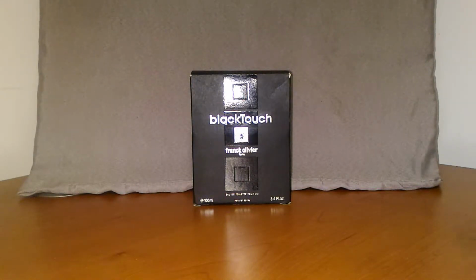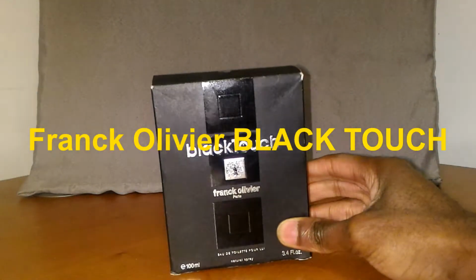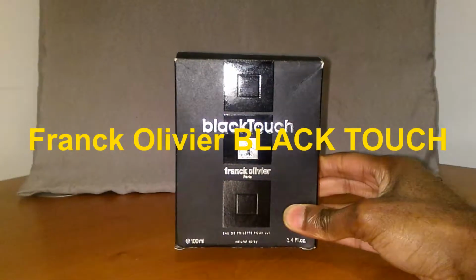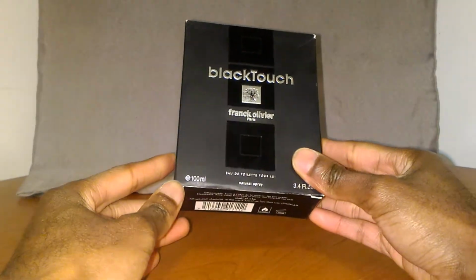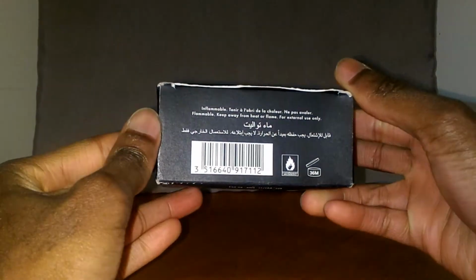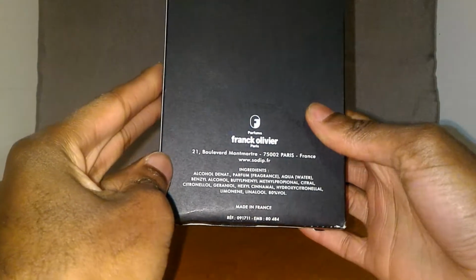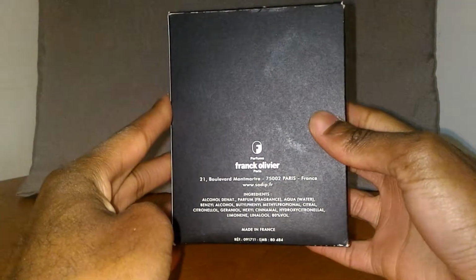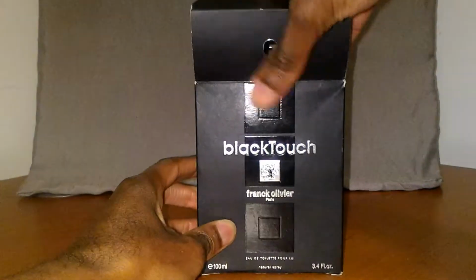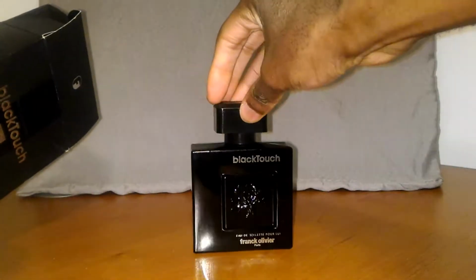Here's the scent, Franck Olivier Black Touch. 100 milliliter bottle, Eau de Toilette. See the information there. Believe it is made in France. So here's the box. Now let's get out the actual bottle. Boom.